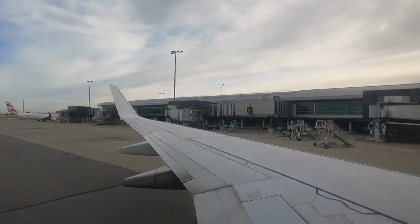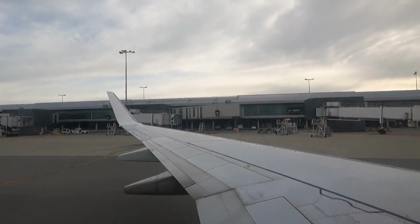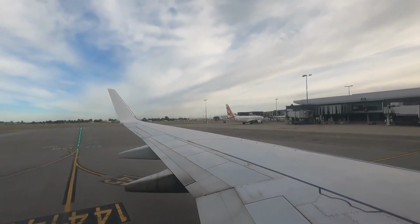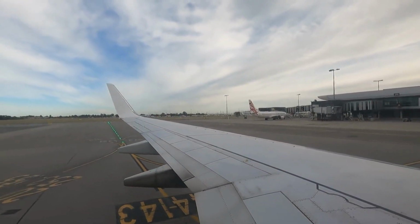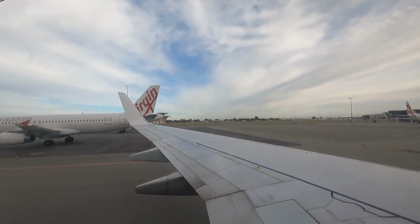Pushback commenced well before our scheduled departure time of 9:10. Off of Bay 143, we pushed tail south before taxiing to holding point Charlie 9 for departure off of runway 03.